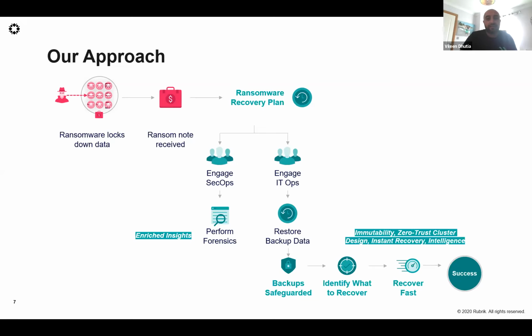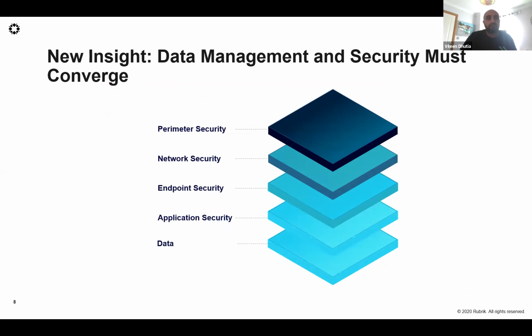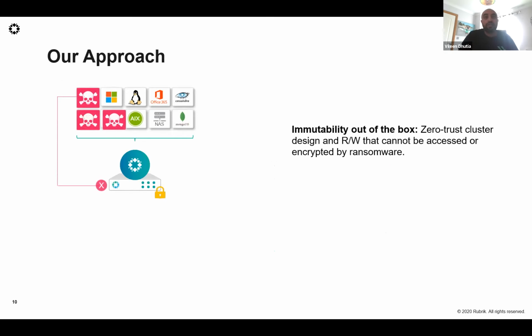So let's go back to looking at that challenge. If we do have a bad actor that's looking to get at that data, and I posed the question earlier, can we really secure at the point of data? I think it's quite difficult to be able to secure the data without actually having the ability to recover from any issues that may occur to that data. And that's where backup comes in. So our approach is very much to start with the security first, immutability out of the box, and making sure that backups cannot be compromised.